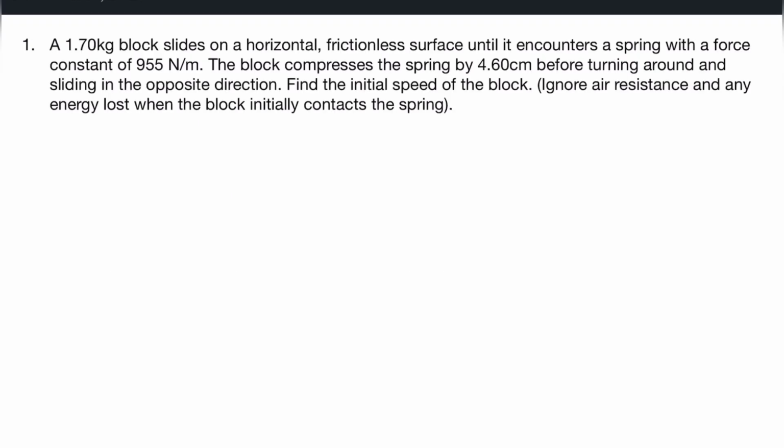Okay, so now let's do some short response. So number 1, a 1.7 kilogram block slides on a horizontal frictionless surface until it encounters a spring with a force constant of 955 newtons per meter. The block compresses the spring by 4.6 centimeters before turning around and sliding in the opposite direction. Find the initial speed of the block.